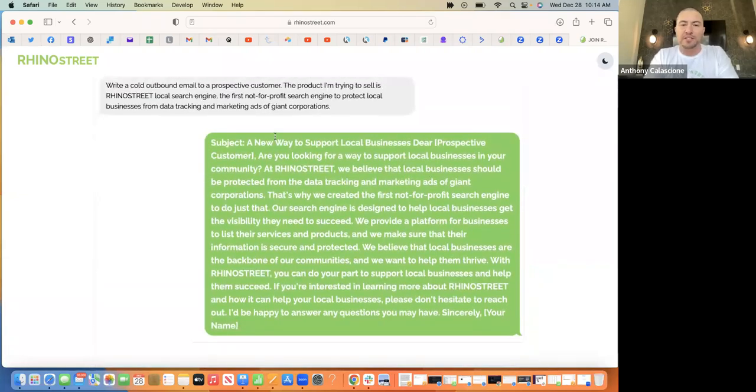Look what Rhino Street offers me. Subject: "A new way to support local businesses." This is the email. "Dear prospective customer," so dear Ted, right? Are you looking for a way to support local businesses in your community? At Rhino Street, we believe that local businesses should be protected from the data tracking and marketing ads of giant corporations. That's why we created the first not-for-profit search engine to do just that. Our search engine is designed to help local businesses get the visibility they need to succeed. We provide a platform for businesses to list their services and products, and we make sure that their information is secure and protected. We believe that local businesses are the backbone of our communities, and we want to help them thrive. With Rhino Street, you can do your part to support local businesses and help them succeed. If you're interested in learning more about Rhino Street and how it can help your local businesses, please don't hesitate to reach out. I'd be happy to answer any questions you may have. Sincerely, Bob, right?